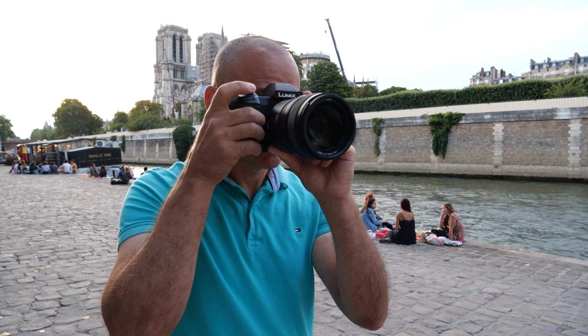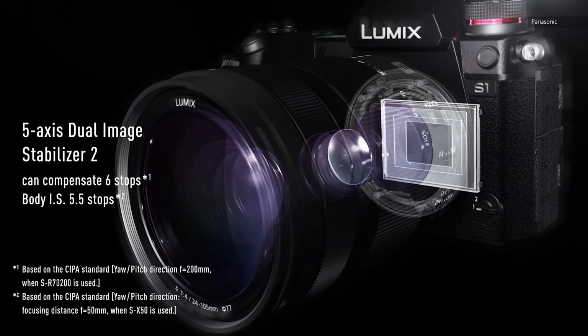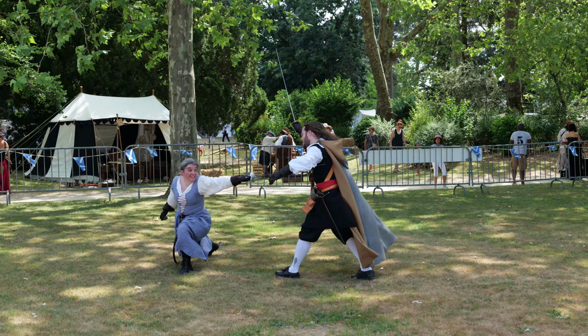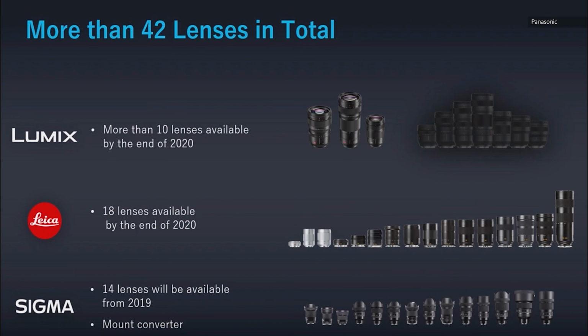On paper, the S1R is a beast. The full-frame L-mount borrowed from Leica is impressive, as is the 5-axis in-body stabilization, big rugged body, dual card slots, and most importantly for photographers, the 47.2 megapixel sensor. Panasonic has 3 lenses now, with a lot more coming in the near future.